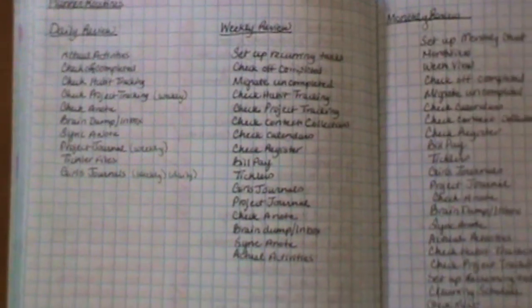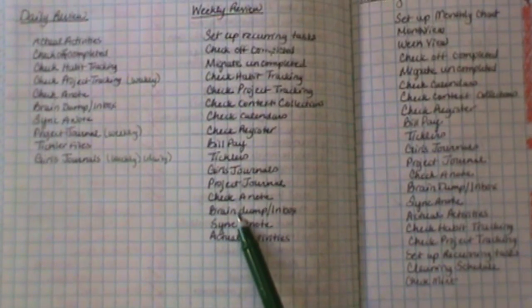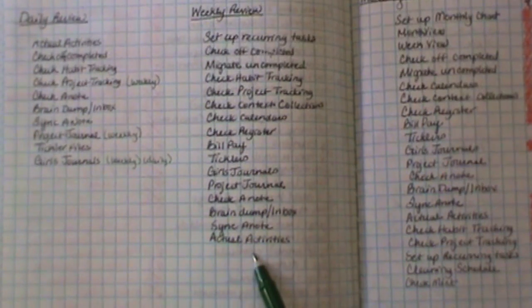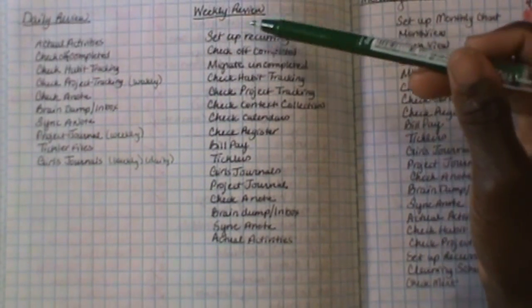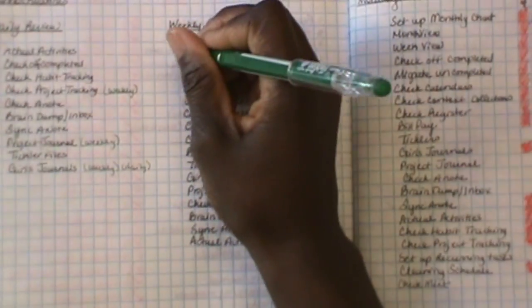And now here are my weekly review tasks that I had made a while back, probably when I first was experimenting with bullet journaling and what I needed to do. So here the weekly routine tasks are to set up my recurring tasks. That is not something that I need to do anymore because of this collection that I have back here for my weekly tasks, and I have something for my monthly tasks.